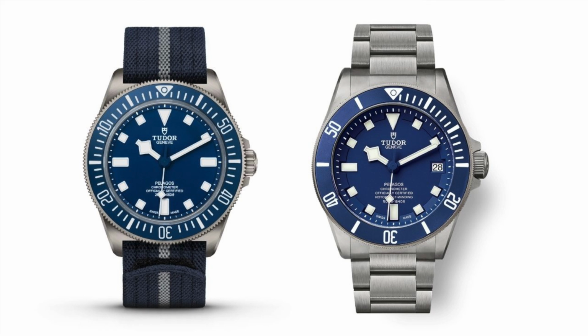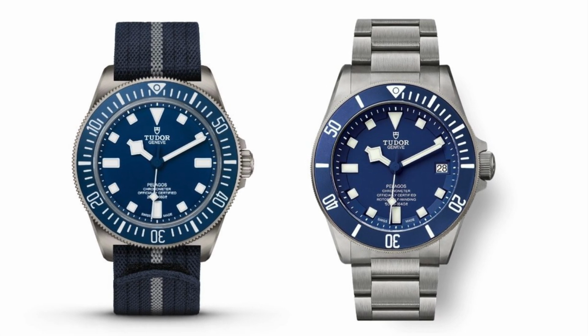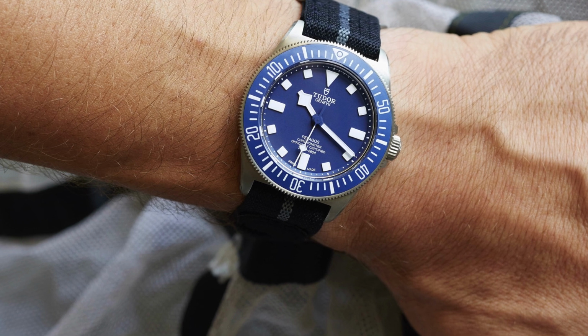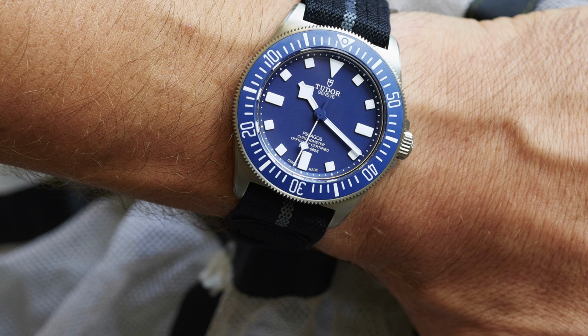Apart from the strap system, this watch has a different dial. The lume plots don't sit inside the chapter ring as on the regular Pelagos. Is this better or worse? Well, it certainly gives the dial more room to breathe, and losing a line of text at the 6 o'clock gives the dial a cleaner look, more legible I'd say. Handy if you want to take it diving.